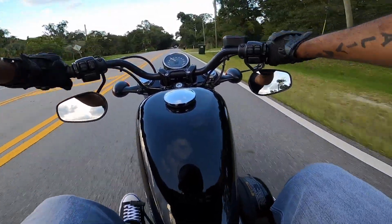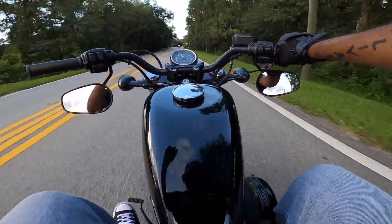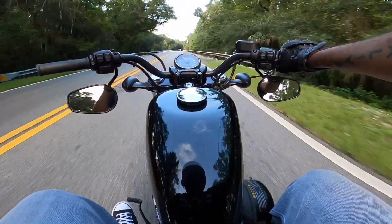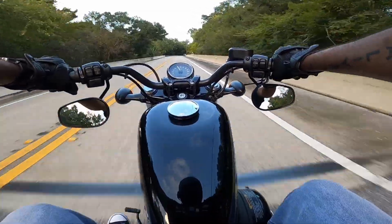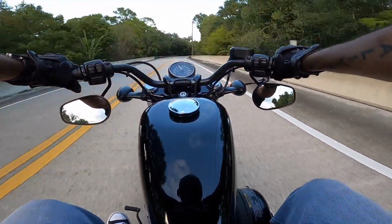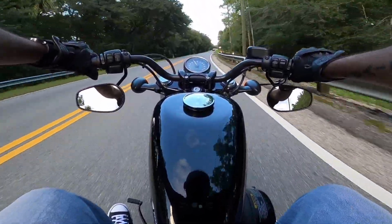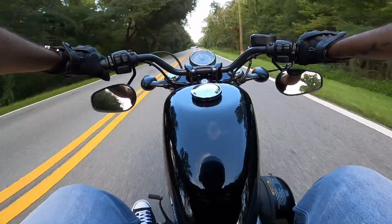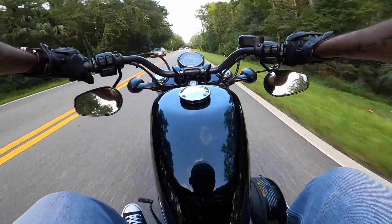And when I say ridiculous, you could literally go on Amazon and buy a rigid frame for this bike and build a complete bike any way that you want. The aftermarket community for these is crazy, and the parts are not expensive at all. They're super inexpensive, so you'll be able to build something with your own taste and your own modifications for not a lot of money.